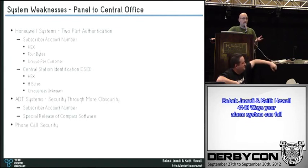We haven't had a whole lot of luck finding lots of ADT hardware or information. They do a pretty good job of hiding their stuff, but that doesn't necessarily mean that no one's going to find it. It just means that no one's found it yet.